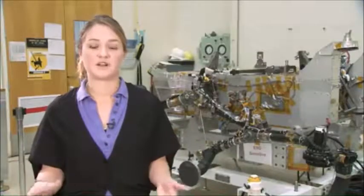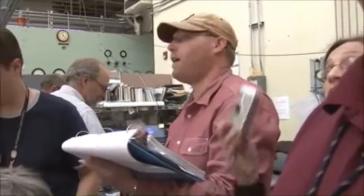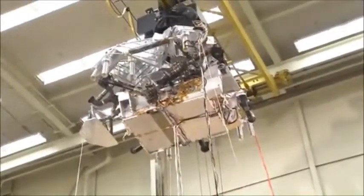Because this test is so important to the project, almost all of the team wanted to gather and watch the test. We actually projected it into multiple conference rooms around the lab so that everyone could have access to this very large milestone for our project. Test is commencing in 5, 4, 3, 2, 1, fire.